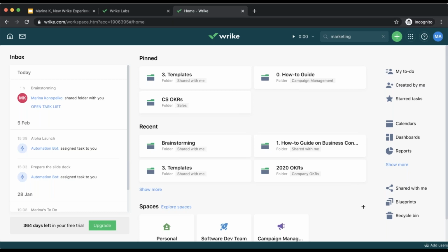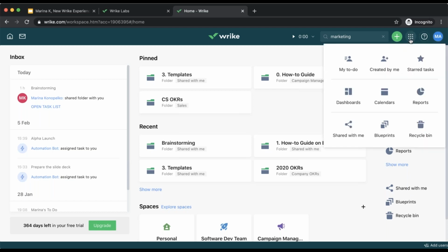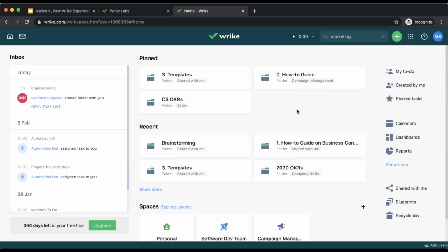You can also see your time tracker at the top bar. So you can start tracking time and pause it at any time you need. Same for the search bar, Wrike Assistant, so this question mark icon, and your profile settings. These icons and functionalities have not changed. But one more item that we have here is this More button. This is the menu button that you can access anywhere from Wrike and go to the tool that you want, like My To Do, your dashboards, or your blueprints, for example.